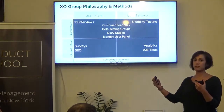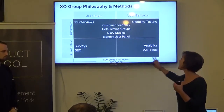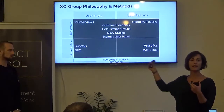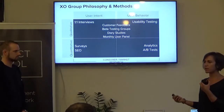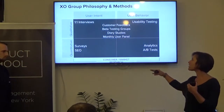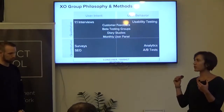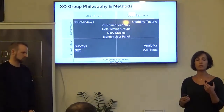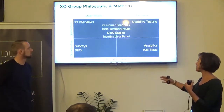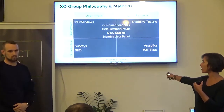Like I said earlier, it's super important that you break apart and understand that user intent is very different from user behavior. We have different methods to apply to get at what user intent and what user behavior are. Some of them are qualitative, which we have across the top. Some of them are quantitative. The ones that we apply frequently and scale to all of the teams are interviewing, surveying, and usability testing. And then we're always looking at analytics and running A/B tests, and we'll talk more about that.